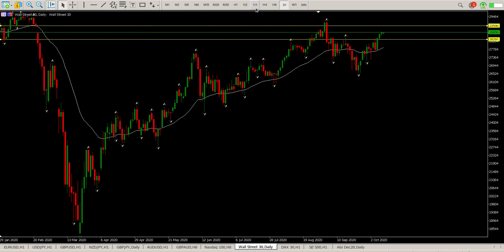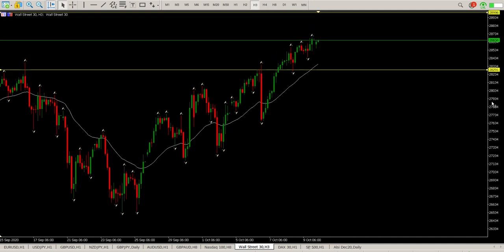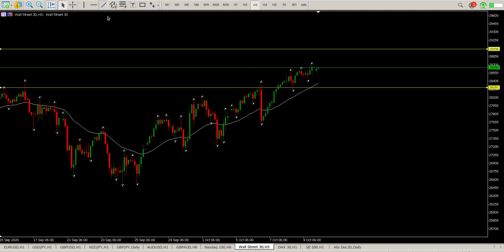So if we move down to the 3 hour, you'll see a fairly well defined wedge here. There is the top of it. There is the bottom of it. So what I would anticipate is a bit of a pullback, possibly onto 28,291 for another move up. Remember, this wedge is not really a wedge until it's broken and retested. So at the moment it is consolidating. It does look like it needs a pullback.